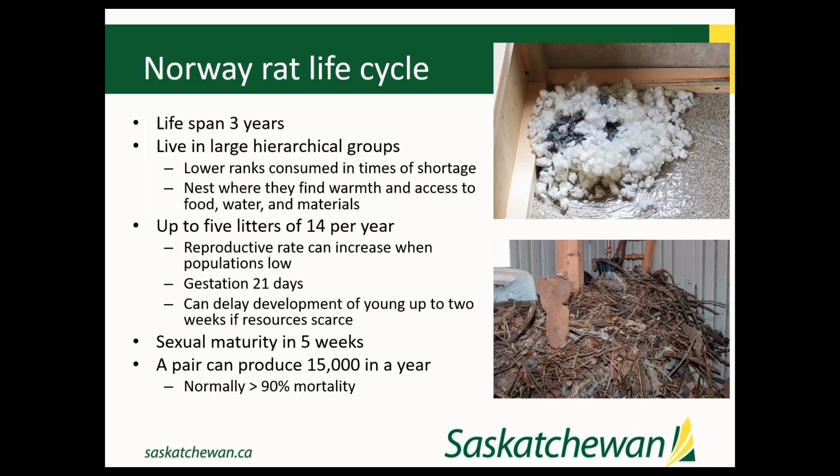So a little discussion about their life cycles. They can live for 3 years, maybe a little bit longer, but typically about 3 years. They have large hierarchical societies. So if you're low on the rat totem pole, you can actually be consumed in times of food shortage. So yeah, it pays to be middle or higher. They tend to nest where they find warmth and access to food, water, and materials. Here's a little photo of a nest. I'm sure many of you have experience with seeing nests and burrows. Up to 5 litters of 14 per year.